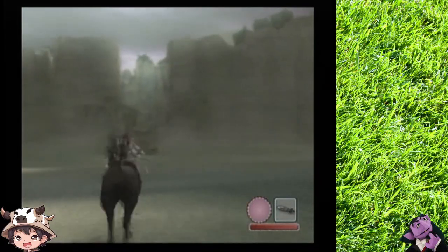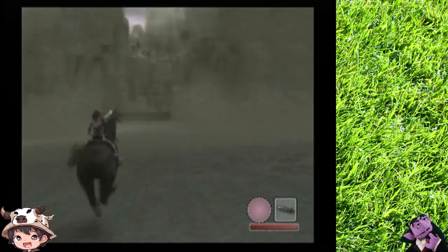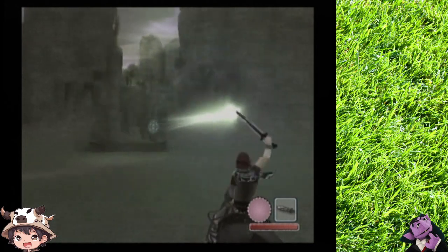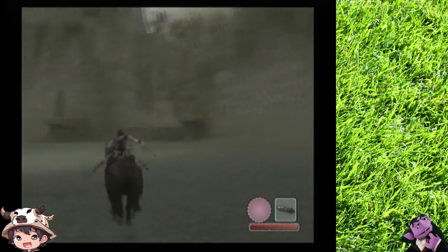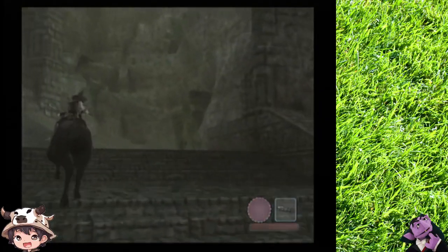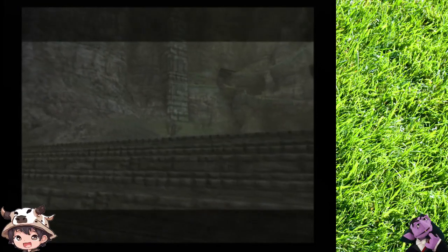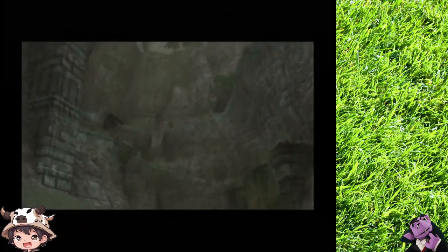You're not going to find any humanity here or any other enemies. It is just you and 16 colossi. And this is where the music comes into play, and it really helps set the tone. As you're wandering around, there's very calm music playing in the background.